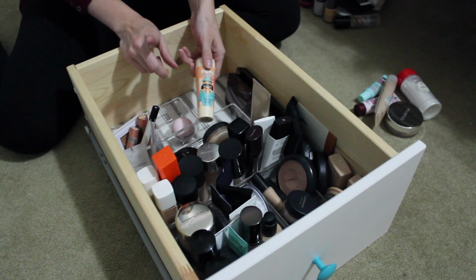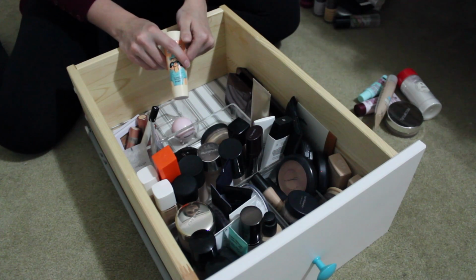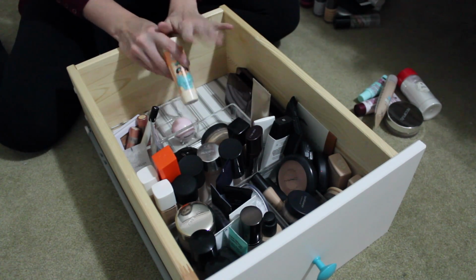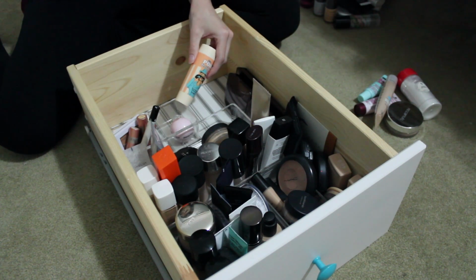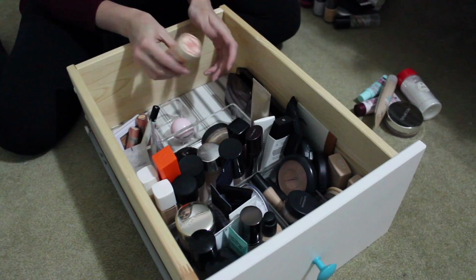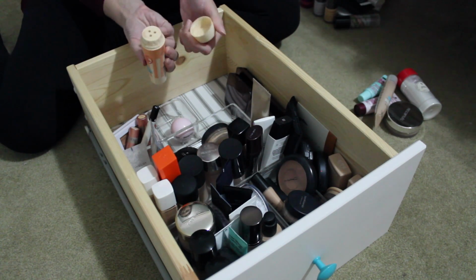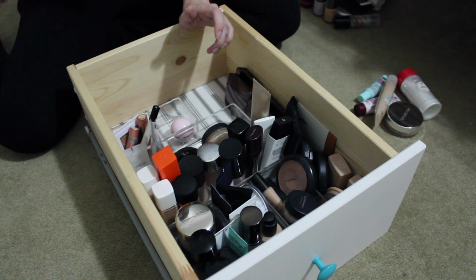The Porefessional. This powder is probably the only powder that I'm going to keep, as well as the By Terry one, in terms of loose powders, because I really like this. But I think I might decant it into a different container, because the container just sucks, to be honest. It's really tall and narrow and you have to tip it out, but it really does hide pores, so I really like that.